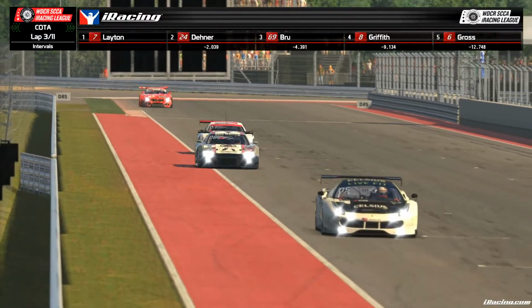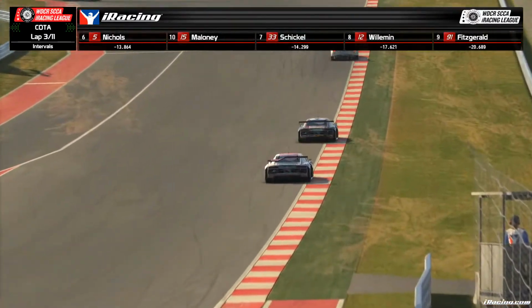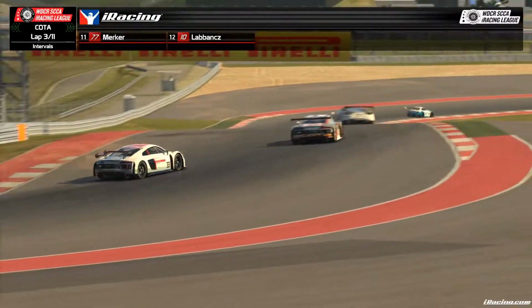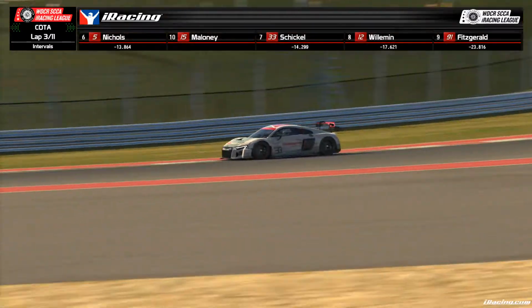See in the background John Williman with the bent up wing as well, but the battle right now is for 6th. Nichols in the 5 and the 33 of Evan Schickel. Yeah, here's Schickel going to try to get this back to Tix, helping him out of the curb there through turn 1, trying to set up a pass on the Audi up ahead of him.